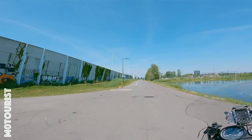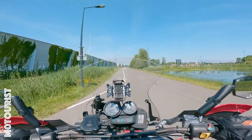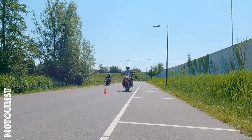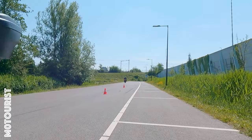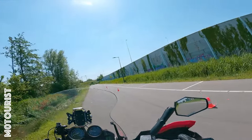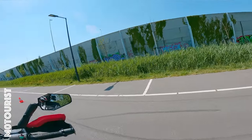So let's try the normal braking exercise, also shifting back. Oh, don't brake on the white line. A little bit of skidding on my rear wheel. Let's see, how much was it? Only half a meter. That's not too bad.